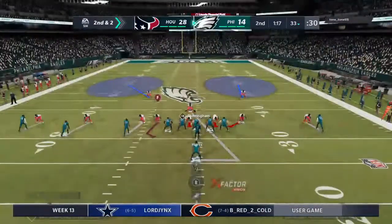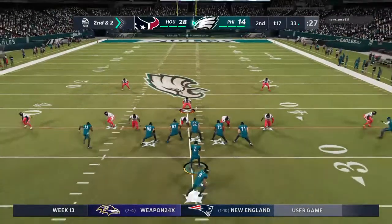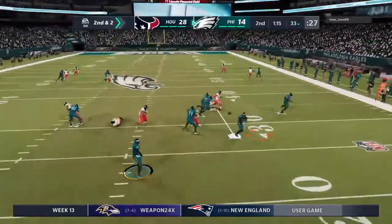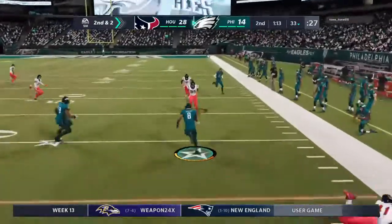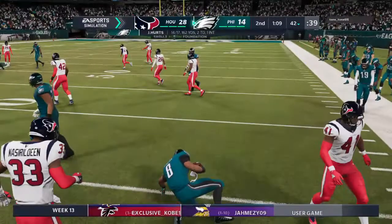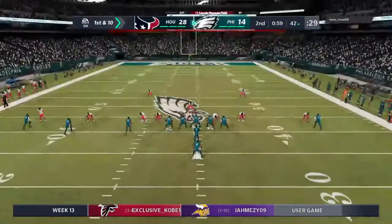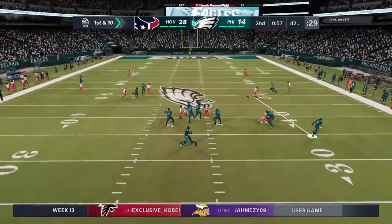Here's a 2nd and 2 now from the 33. They'll set up a throw. Oh, it's a screen pass. That's complete. And to the 42-yard line here and brought down there. 9 yards to pick up there, and it's a first down. The 42-yard line.